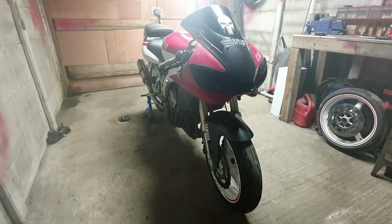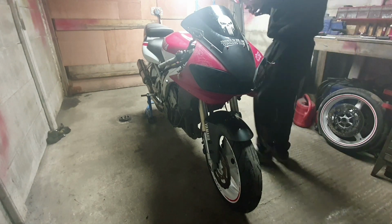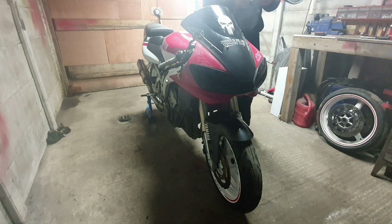Right. So mirror time. Hold that front end on a bit better. Now I did say earlier in the video that these are 5SL mirrors, and they're not. They're 5MT mirrors, but my mistake. But they're not very good anyway. They're like a copy aftermarket one. And they're 40 quid on eBay.